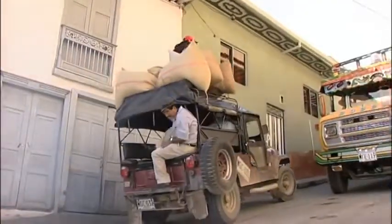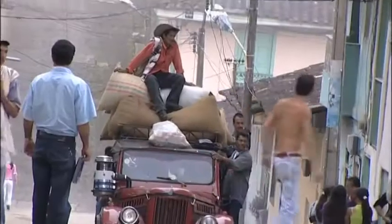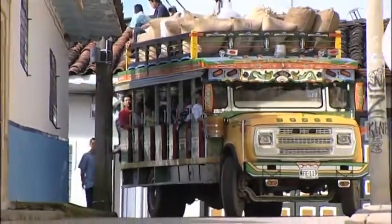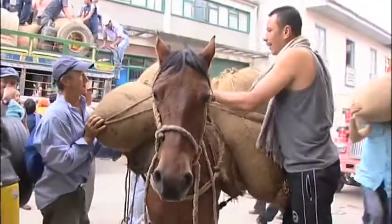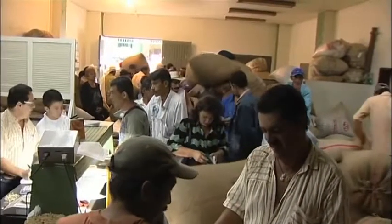The sleepy town of Aguadas, home of the cooperative, is awoken by the hustle and bustle of the farmers as they descend with their bags of coffee. Many arrive in the brightly coloured buses called chivas, with the coffee atop. Some travel in on horseback or by donkeys. The bags of coffee are weighed in at the cooperative.